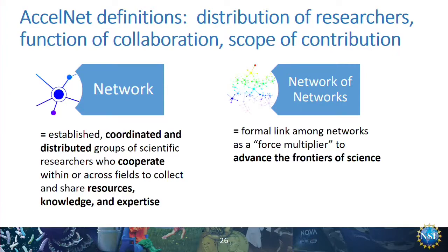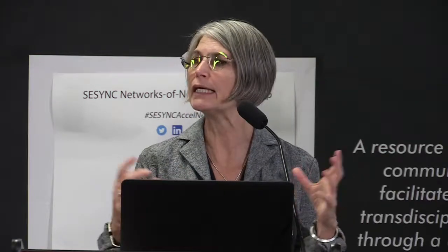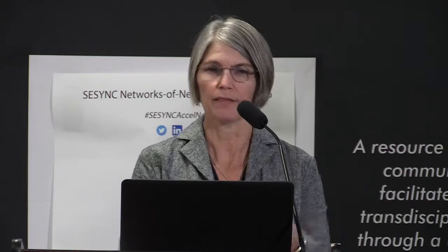So we define in the solicitation a network as an established, coordinated, and distributed group of scientific researchers who cooperate within or across fields to collect and share resources, knowledge, and expertise. So we have already tagged the fact that a network in our sense means that we do not expect researchers to all be at the same institution, same department, same institute, but to be brought together in sharing knowledge and data because of their common interest in their research problem. And they may be found distributed anywhere.